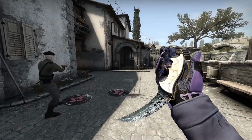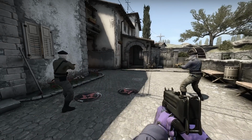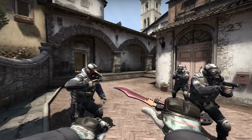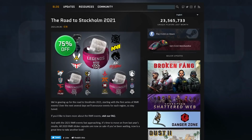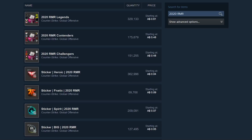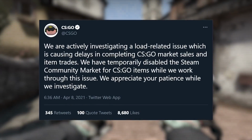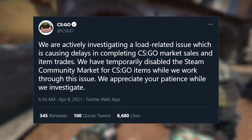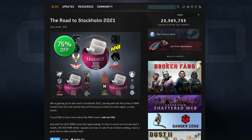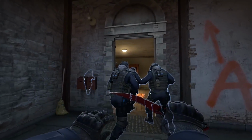Sure, the bubble is going to burst someday, but I don't think it's going to be next major, and in fact, I don't think it's going to be for quite a while. And in the meantime, we've got a different problem. You see, when the RMR stickers went on sale back in April, there was so much stuff being bought and sold that it kind of, well, broke skins. Like, Valve literally had to shut down the community market because it got so bad. And while there's no explicit proof it was the RMR sticker sale that caused this, the fact that it happened at the same time seems pretty much impossible to be a coincidence.